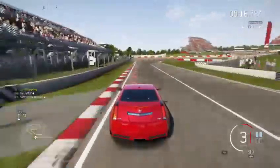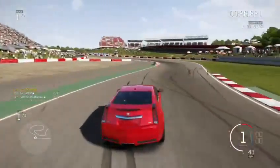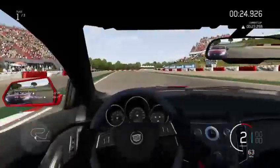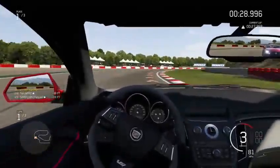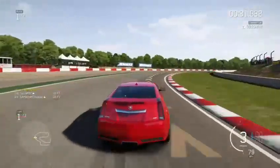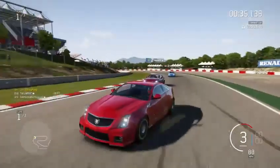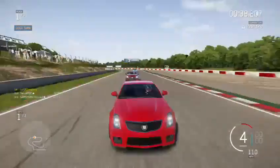It is a Cadillac. Cadillac. Cadillac. I wish we had this for Forza Horizon 2. Hey, maybe Forza Horizon 3, huh, Turtan? Wink, wink, nudge, nudge.